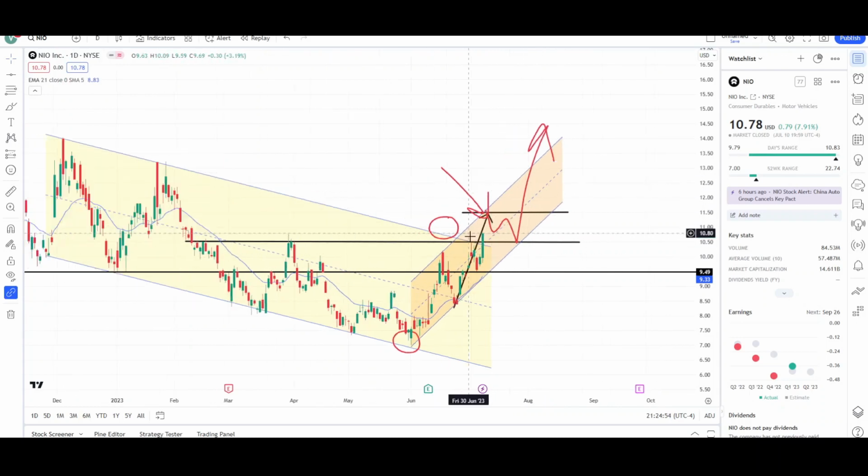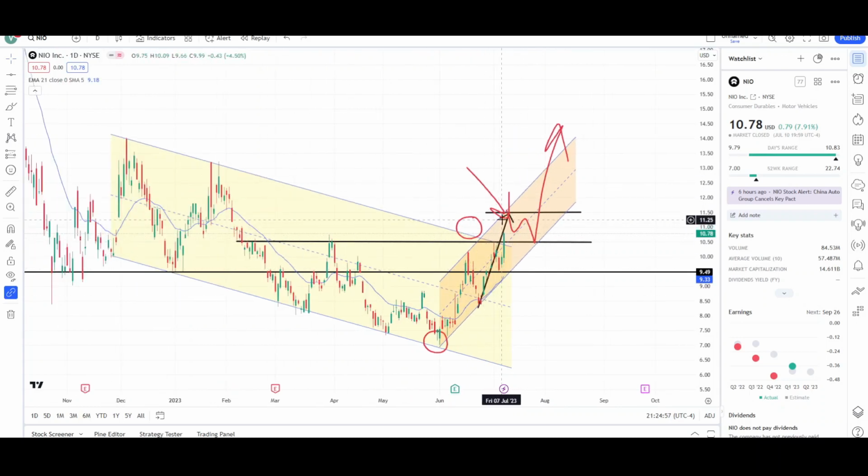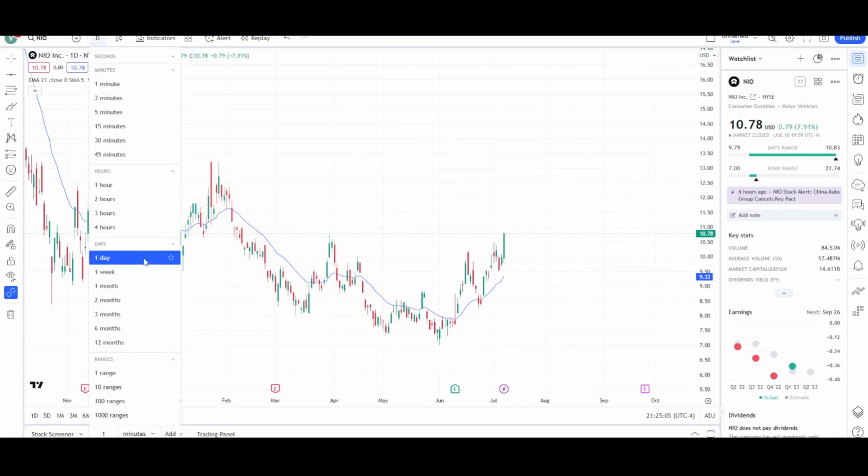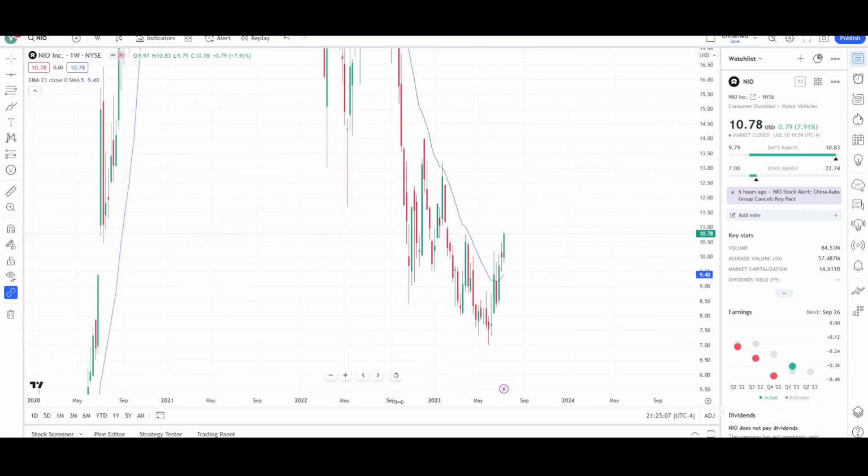But right now, it looks like NIO still has a little bit more room towards the upside in its leg higher, and there's a good chance it will find support for higher prices in the short term. So that's all I have on the daily chart. Let's take a look at the weekly chart.